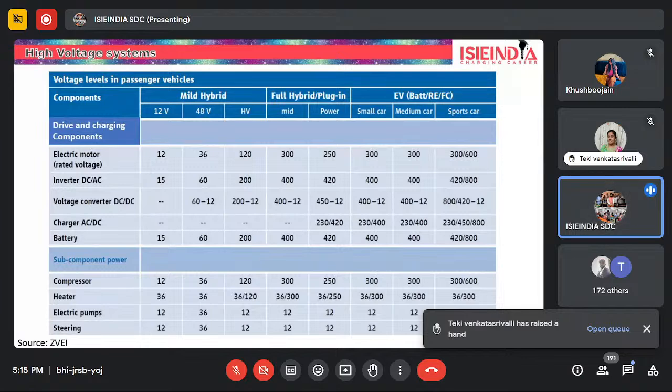Steering system. Normally, steering system in all model, they are using 12 voltage system only. But in some hybrid, like a mild hybrid with the 48 volt, the steering system operates with the 36 volt. Other vehicles using 12 volt because there is a built-in voltage booster available inside the steering control unit. So these are the drive and the charging system components used and their voltage ranges.